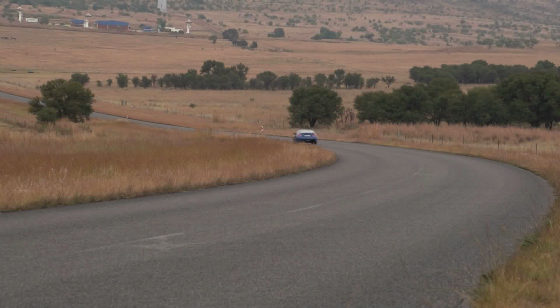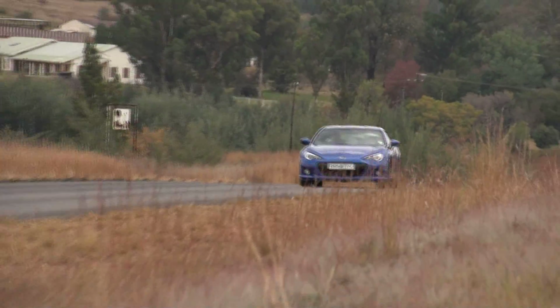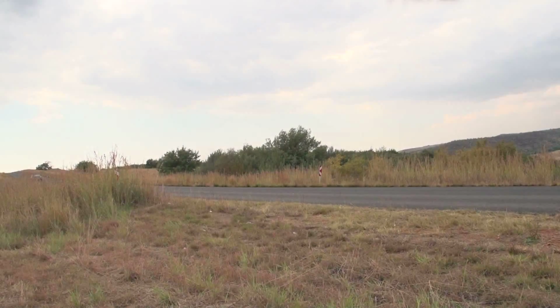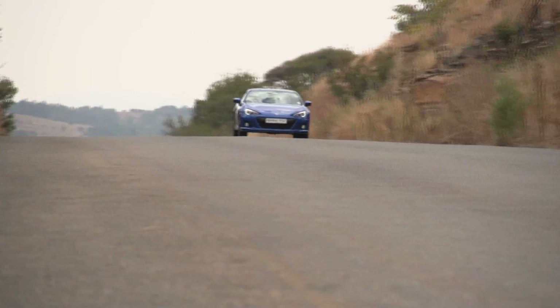So, right from startup, there is a sense that the BRZ is the ruder of the two, because it has that bordering on antisocial Subaru rumble to it, which just gets better as you accelerate. I don't know if it's because of the exhaust noise or because I haven't spent all that much time with the 86, but the BRZ just feels better.